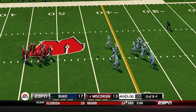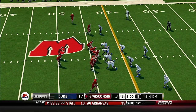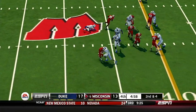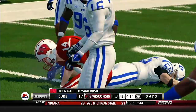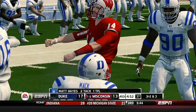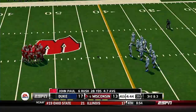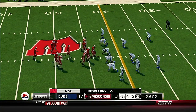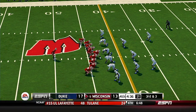In this very pivotal fourth quarter. Fourth down. New Mike 52, Mike 52. Set. He's tackled around the 43-yard line. That makes it 33. They need about 3 yards to get the first down here on third down. And this may be fourth down territory if they can't get a first down here.